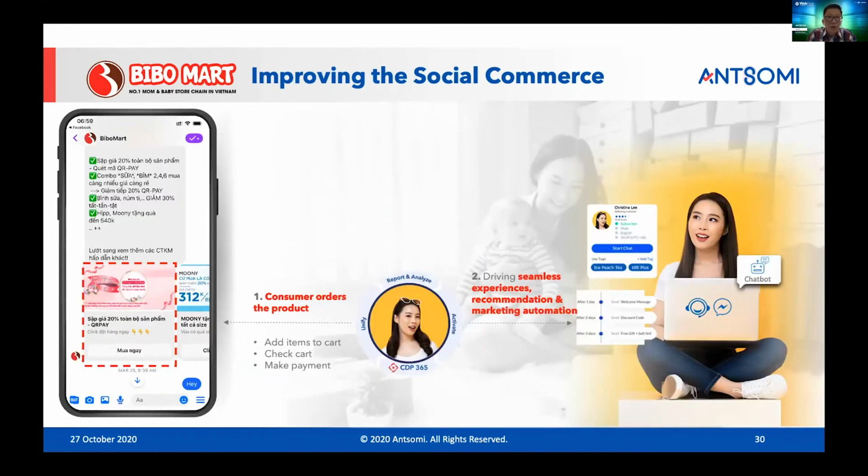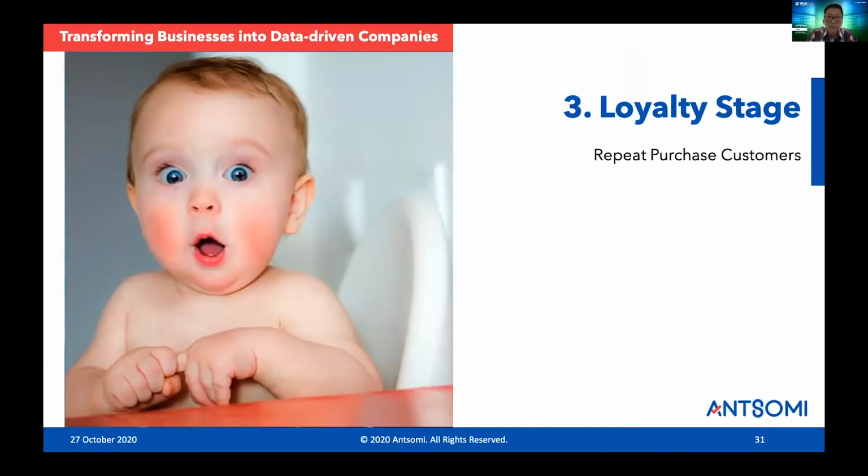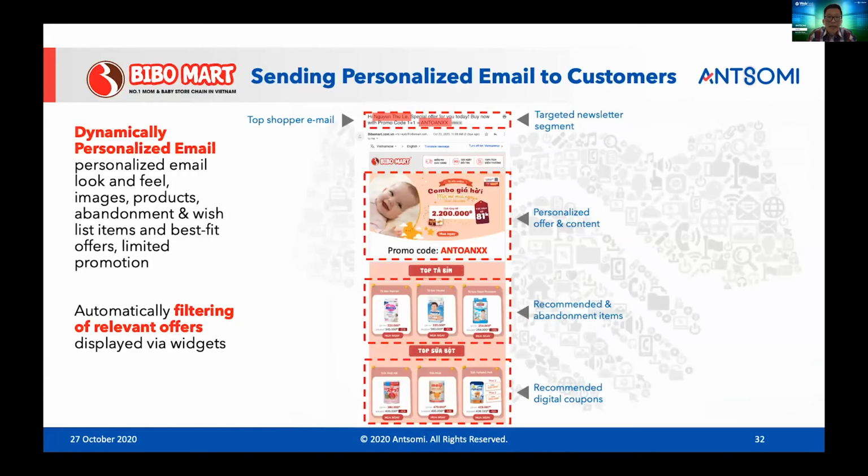By integrating the chatbot with back-end systems such as the customer data platform, we help Bibomark craft, importantly, delightfully intuitive conversations that personify their brands in each of their customer interactions, from product discovery to order. Remember, each interaction counts. So let's see what Bibomark has done with the loyalty stage. At this stage, we start sending personalized emails to customers with personalized offers and content, recommended items, abandoned items, which is important, or even coupons.